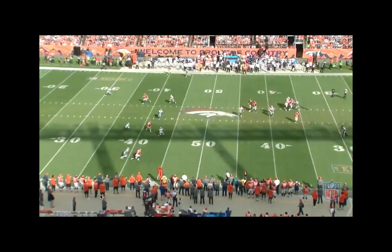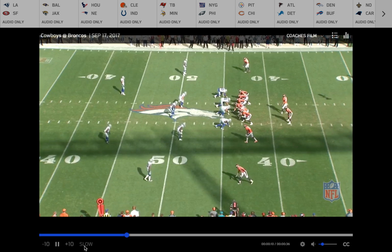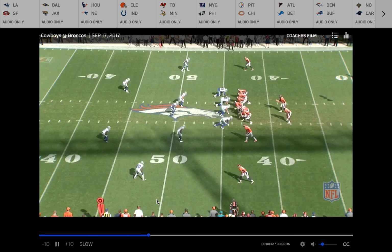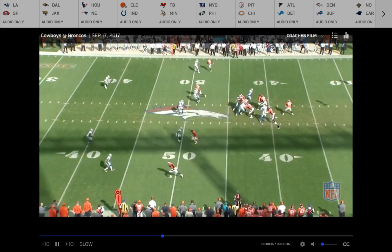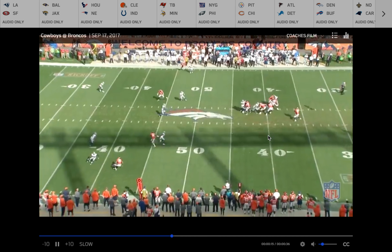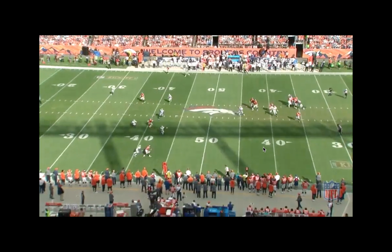Play action. So this is one of Trevor Siemian's signature moves. Trevor Siemian, he's the king of the sidestep, like he's a shortstop, and there the tackle is just trying to get the guy inside so that Trevor can sidestep and throw with a wide open pocket.